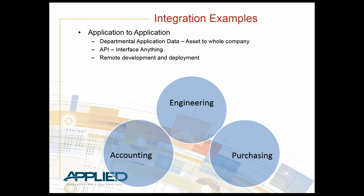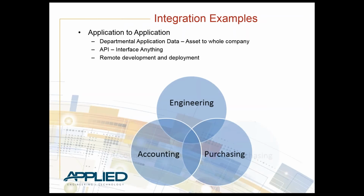Just for that purpose of sharing that information, Applied built an application-to-application interface which receives information from this customer's accounting and manufacturing software so that the engineers use the agreed-upon consistent part numbers for their design. Once the product is fully designed, the bill of materials is sent back to the accounting software so that it's 100% accurate, and the purchasing team, the engineering team, the accounting team, everybody is using the same data for purchasing, ordering, and costing analysis. And so, rather than being separate entities, they're all working together on the same integrated solution.